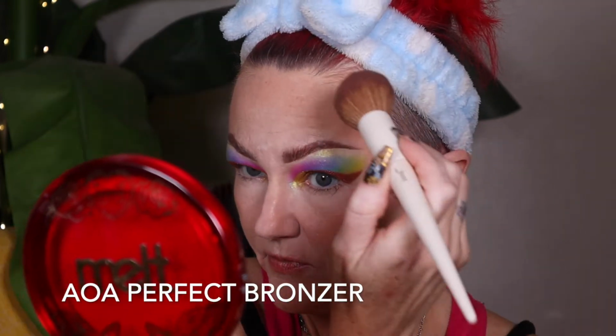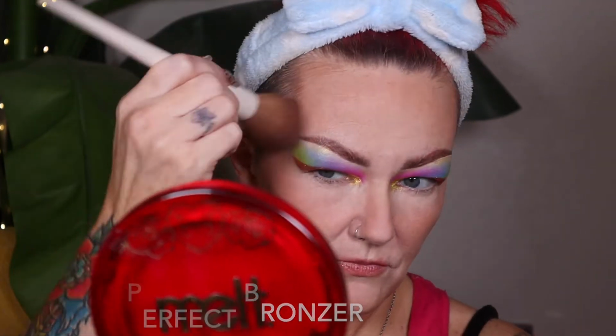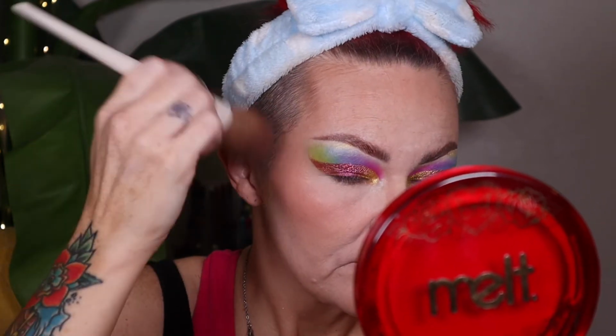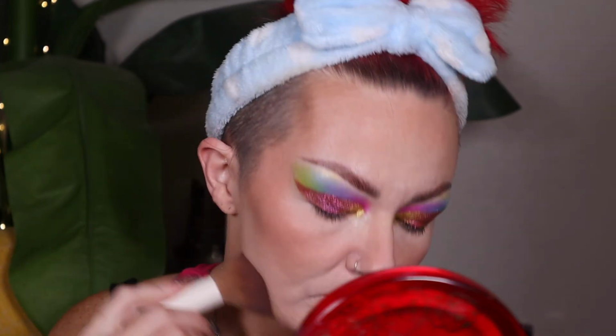Okay, so now powder bronzer. This is Shot Miss A. Their perfect bronzing powder. So good. And it's $1. This is my perfect bronzer shade. This is in Frappe. And I can't even begin to tell you how smooth this stuff is. It's gorgeous. It's gorgeous. And I'm just going to add a little extra.